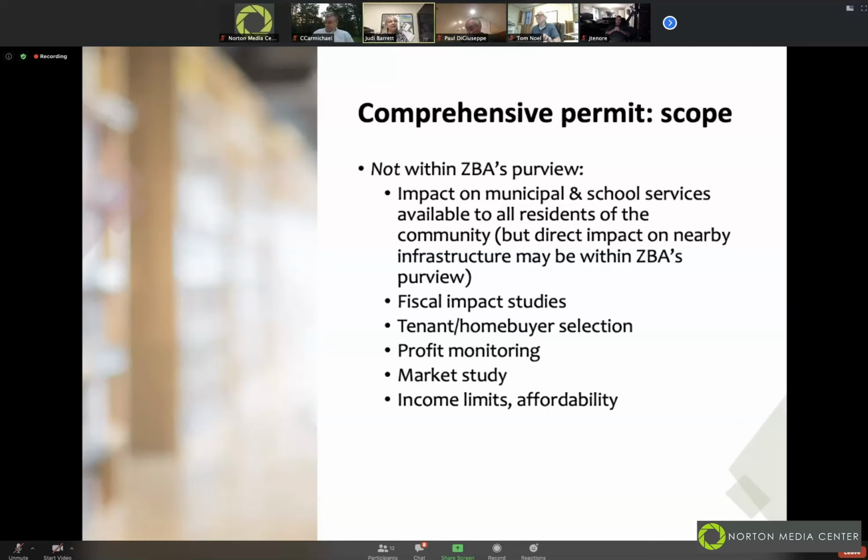You don't have the ability to ask for a market study. The subsidizing agency will do that at a later point if they haven't already done it. And then the board can't impose restrictions on the income limits on a project. Those are set by the subsidizing agency.